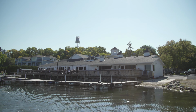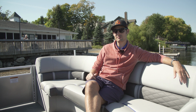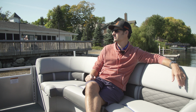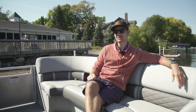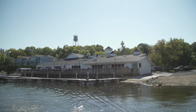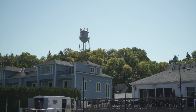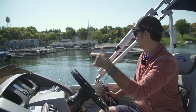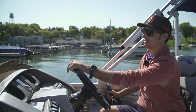One of the biggest benefits of Lake Waconia is that besides Lake Minnetonka, it's one of the only smaller lakes in the metro area that has a restaurant right on it that you can drive right into. So Lola's Lake House right here, drive up, grab some lunch, dinner. It's awesome. Another benefit to Lola's is that you can park your boat here, but get on that list because that's super long too.